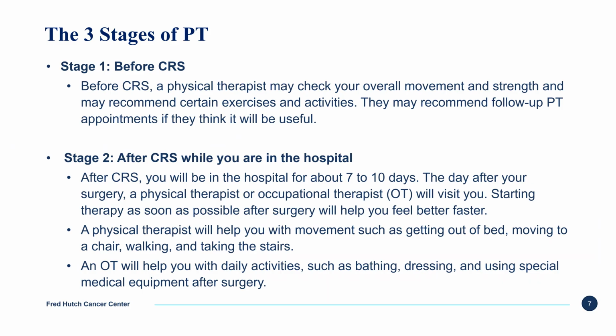There are a couple places where you might see physical therapy. The first is stage 1 before surgery. A physical therapist may check your overall movement and strength and may recommend certain exercises and activities. They may recommend follow-up PT appointments if they think it will be useful before surgery as well. This is often where we do baseline testing to get a sense of your physical functioning and general mobility before surgery so that we know where you'd like to return post-surgery.